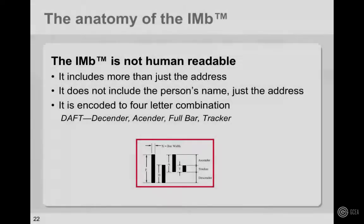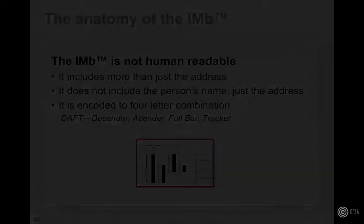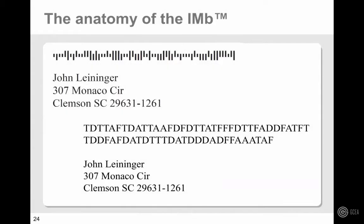The new barcode is an intelligent mail barcode. It's non-human readable. It includes more than just the address. Does not include a person's name, just the address. And it's encoded with 4-letter combinations. They call it DAFT, D-A-F-T: a descender, an ascender, a full bar, and a tracker. Okay, I basically decoded it.